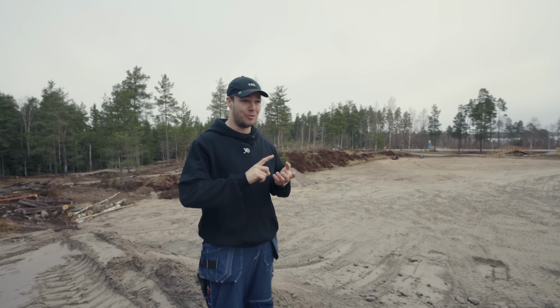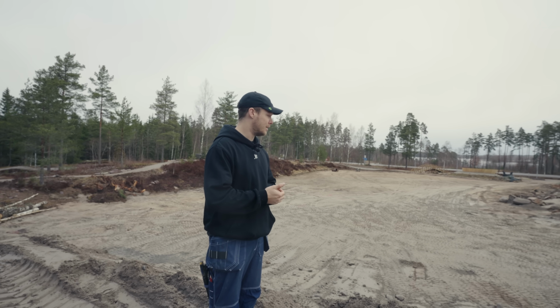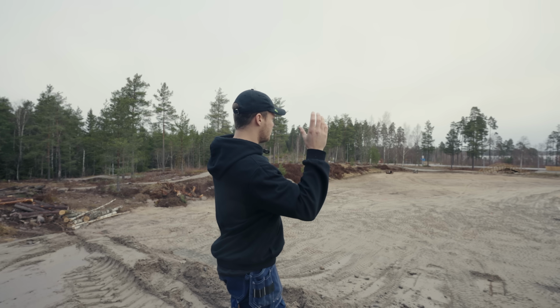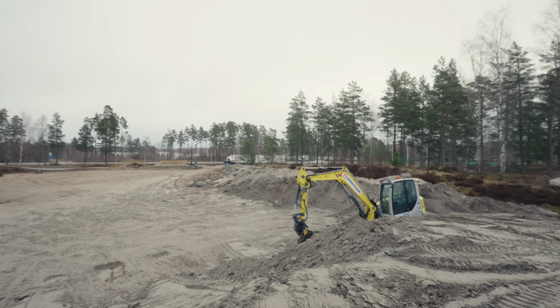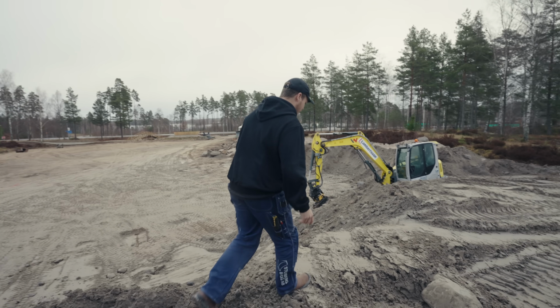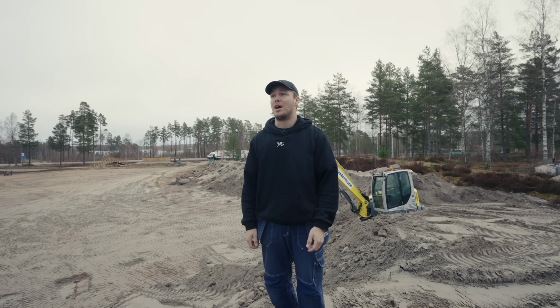We're gonna be here Monday to Thursday for a couple of weeks and do 12-hour days, 14-hour days, and just bang this out. We're gonna make this whole plot into a dirt jump park, and we're gonna mix wooden kickers with dirt landings and just make the best possible bike park with the time that we have here.